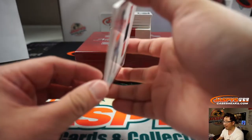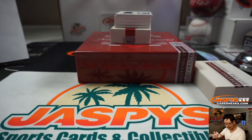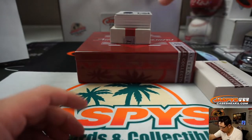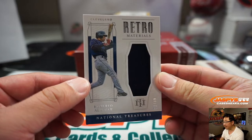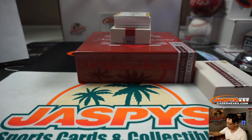We got Rafael Devers, 13/99 for the Red Sox. That's a number block team. Red Sox 3 is going to be for Jonathan Spears. We got Roberto Alomar, Cleveland edition, 22/49. That's Chris Parent with the Tribe.